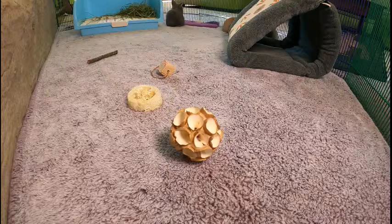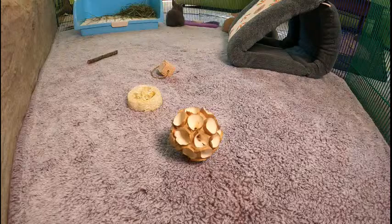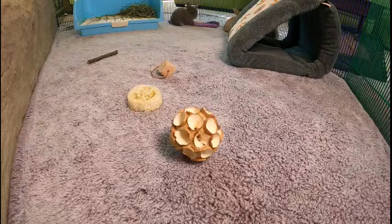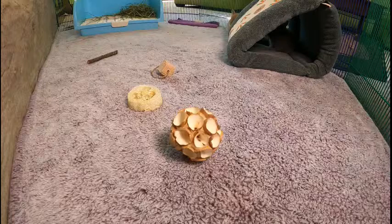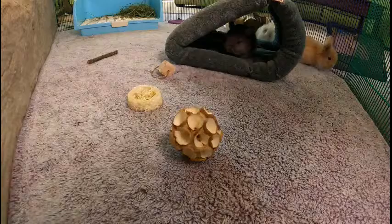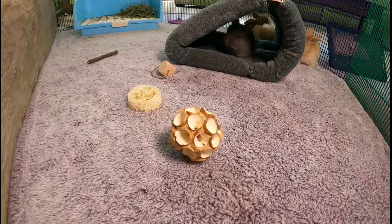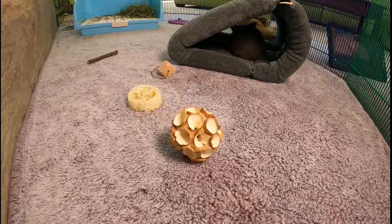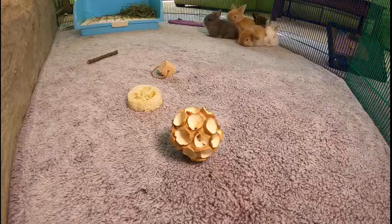These are Holland Lop bunnies. 3 weeks old. 23 days to be exact. You can see them a little bit better now.